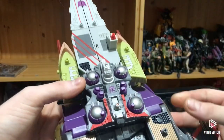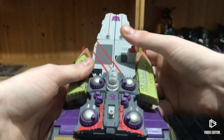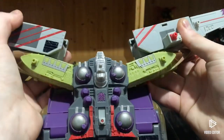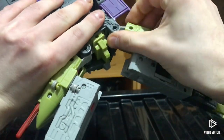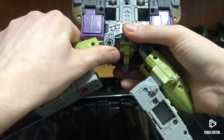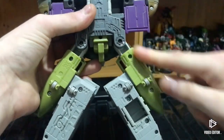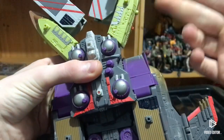Now for Tidal Wave's transformation, going from this to robot mode, I might have to adjust my setup here because he is quite big. The first thing you're going to do is take this section and split it. Just get these opened up. And then what you want to do next is these right here. You want to straighten out the missiles rather than fire them off. I just fired both of them off so that they are like this, and there's a reason for that, because these bits are angled and it's to do with clearance.